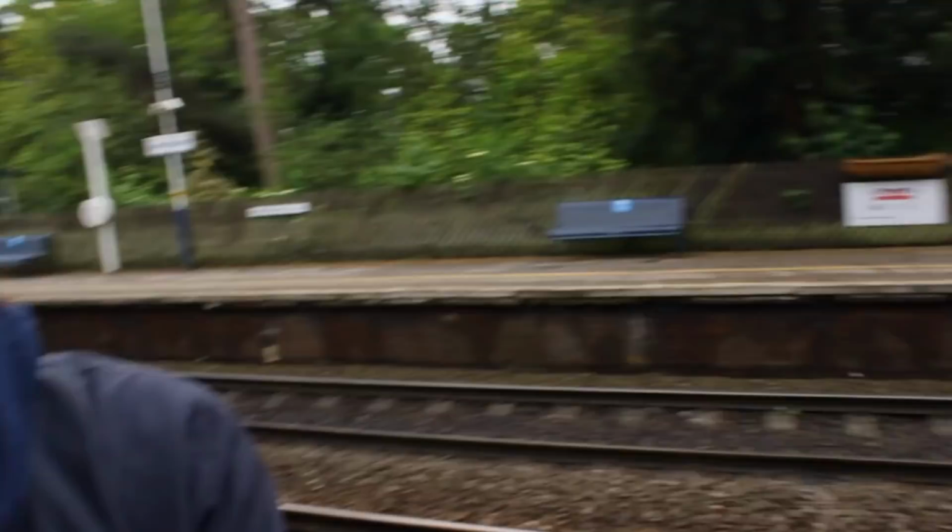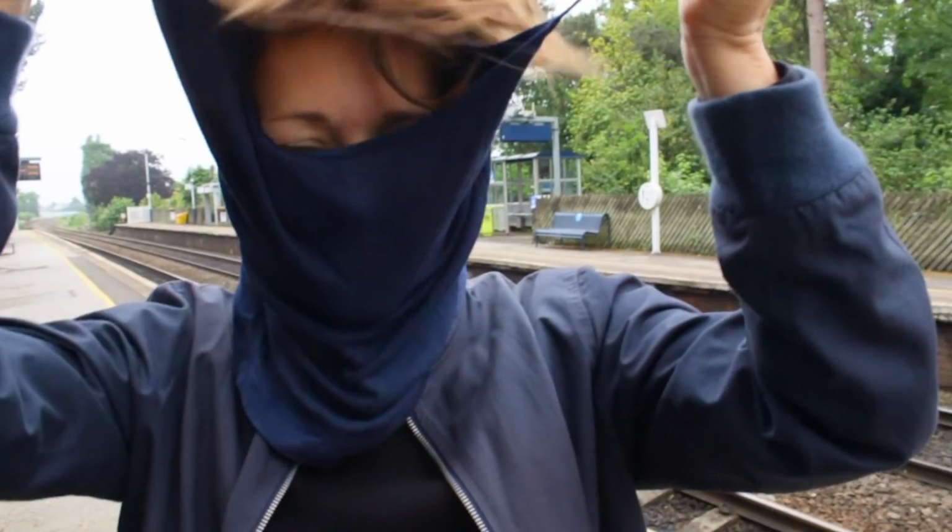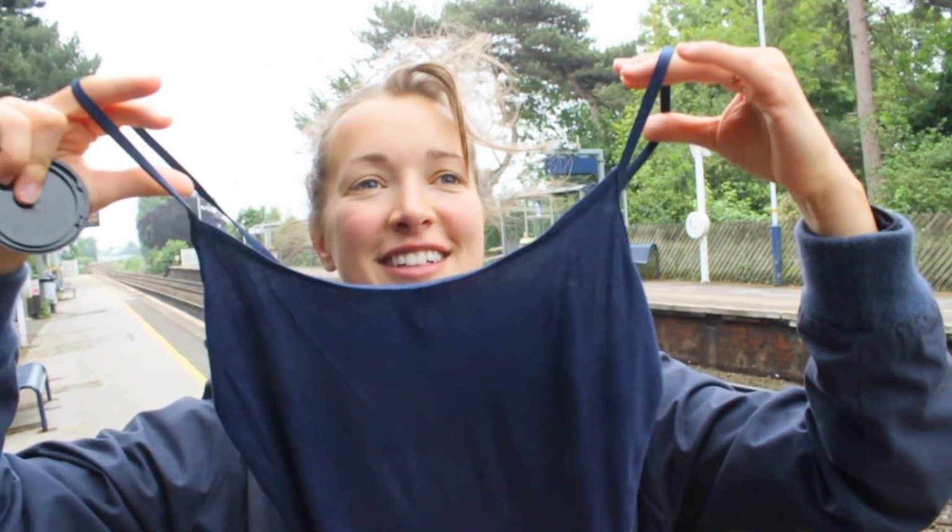We're off on an excursion for the weekend. We're going to take the train down to go and see my mum. Do a little bit of chilling out, which would be nice. Joe's in ninja mode at the moment. Didn't have a face covering, so I've used this. Whoops. T-shirt top. It'll have to do, you know.